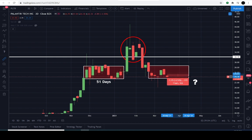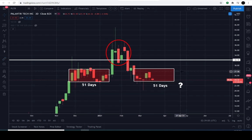So we got about 32 days. So give it a full month to consolidate and see what's going to happen next in this market. So that's pretty much all I have for you wonderful folks. Hopefully this was useful information for you all.